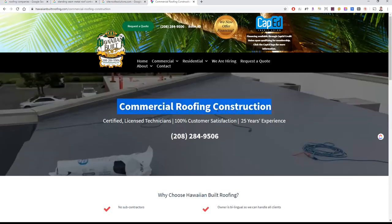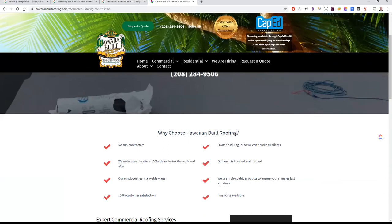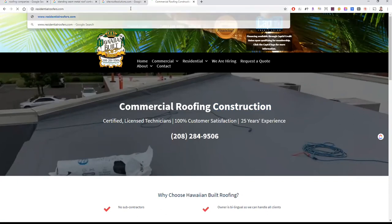Commercial roofing construction. I don't know if construction would be the right term to use in that header tag. I'd rather see you use commercial roofing contractor, commercial roofing company. That's a higher searched term. So that's another one. Hope that helps you out a little bit. And I know I don't want to get too far on time here, but I want to help you guys out as much as possible.